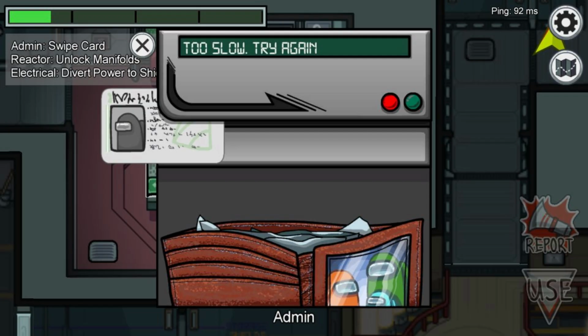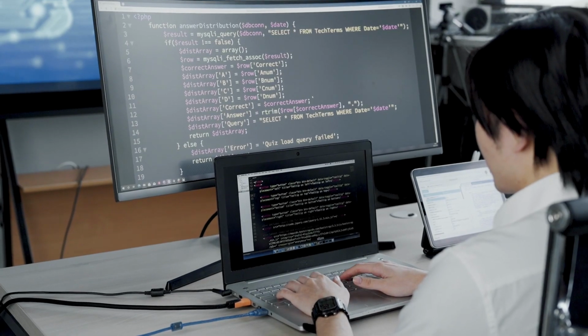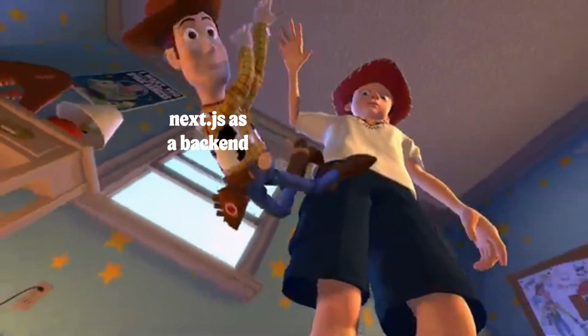But if you want to do fancy things like WebSockets, running long or multi-threaded tasks, maybe it's time to consider stacks better equipped for it.